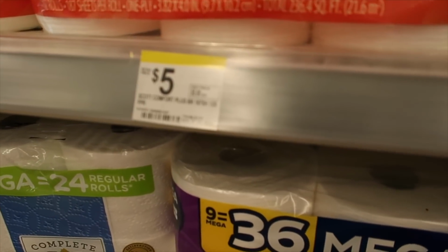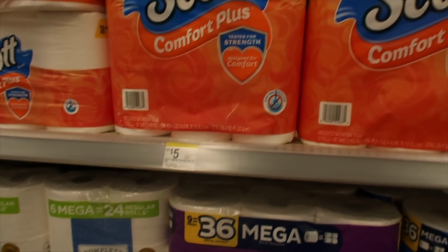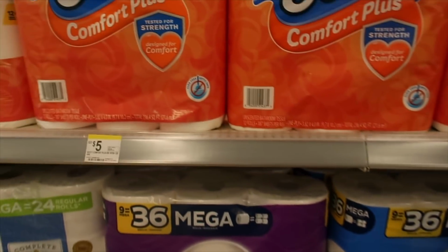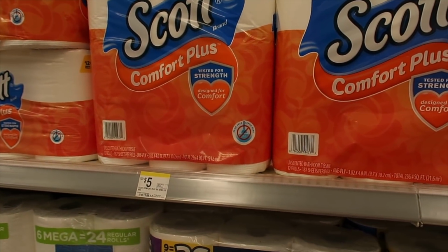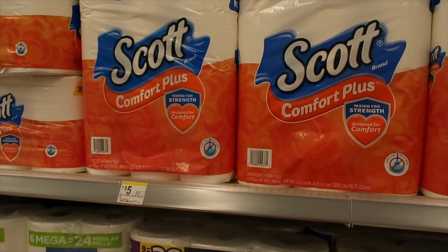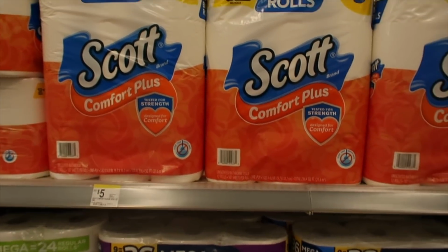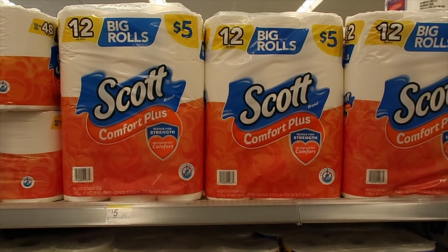It's only for the toilet paper, not the paper towels or the Kleenex, but it's $5. It's currently on sale for buy one, get one 50% off. We currently have just a $1 off digital coupon for the Scott's toilet paper. So you'll end up paying $6.50 for 2 of them after the $1 off coupon, making them $3.25 a piece if you want to do that deal.